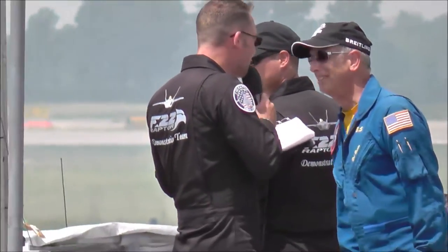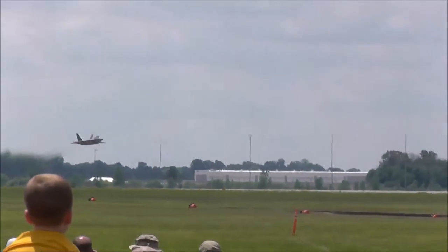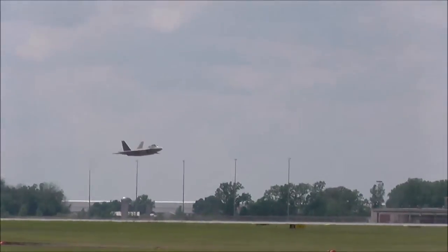The F-22 Raptor's mission is air dominance. Your United States Air Force's F-22 Raptor!